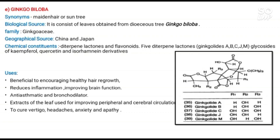Uses: it is used to encourage healthy hair growth, reduce inflammation and improve brain function. It is used as an anti-asthmatic and bronchodilator. The extract of the leaf is used to improve peripheral and cerebral circulation. It is used to cure vertigo, headache, anxiety and apathy.